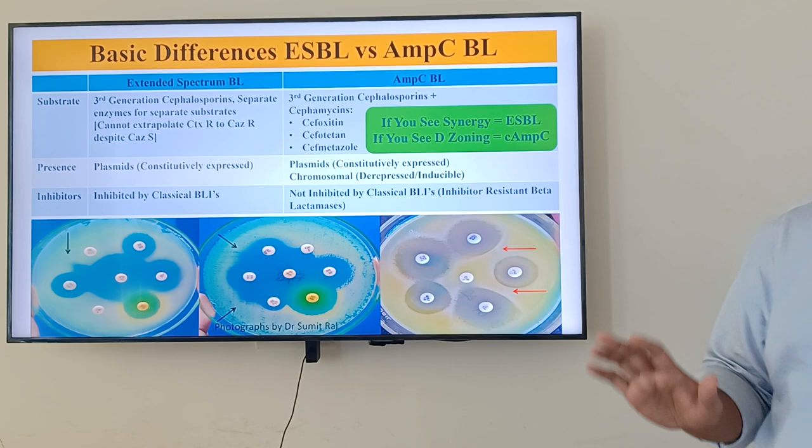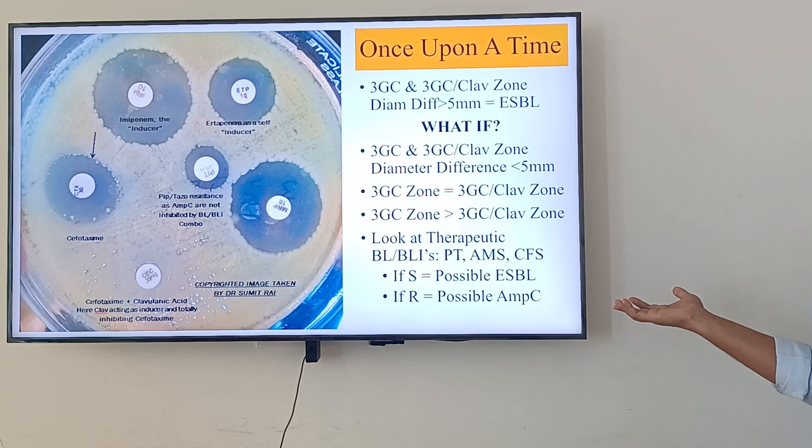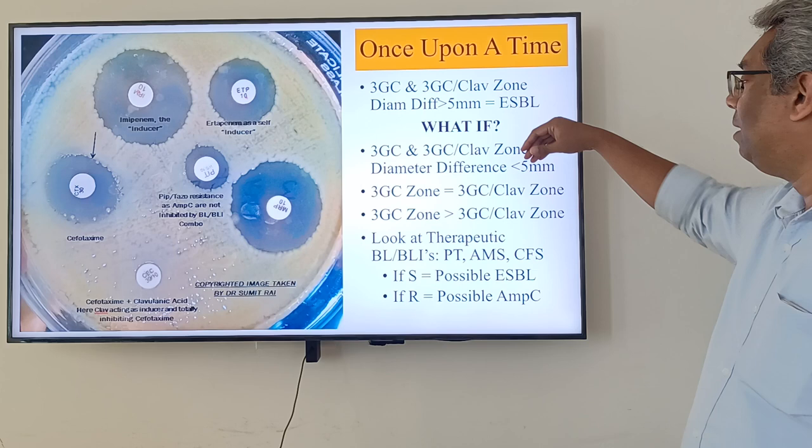So once upon a time, like I said, even now we say that if the zone size of the third generation cephalosporin and its corresponding clav disc has a zone diameter difference of more than 5 mm, then normally it's considered to be AmpC, ESBL.